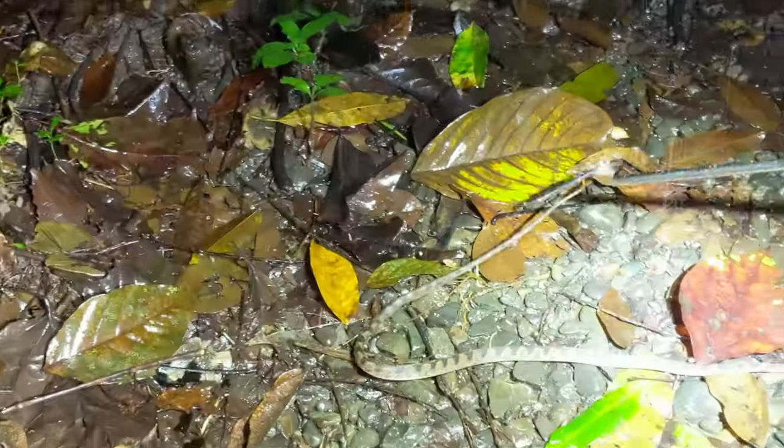This is a long-headed snake. Take a look, they have a big, big head.